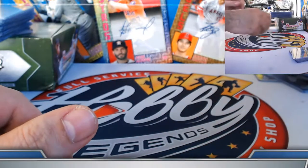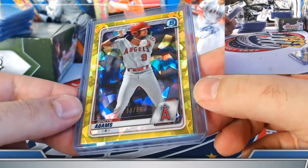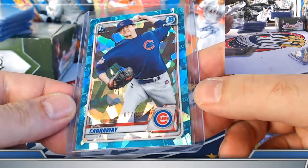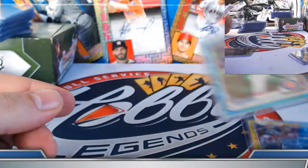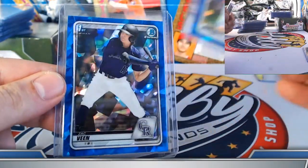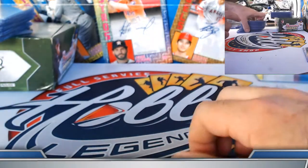Now, chrome parallels we also got from the bonus box. We added a bonus box of Sapphire Draft. Jordan Adams, yellow Sapphire to 99. And Cubbies, Burl Caraway, Aqua Sapphire, numbered 6 out of 20 on this one. A couple of notable base Sapphires out of that box, Gonzo and Zach Veen, just among a bunch of other nice Sapphires out of that one.